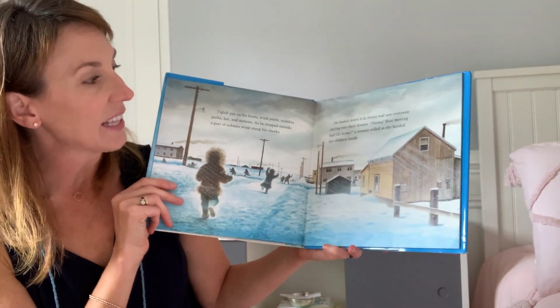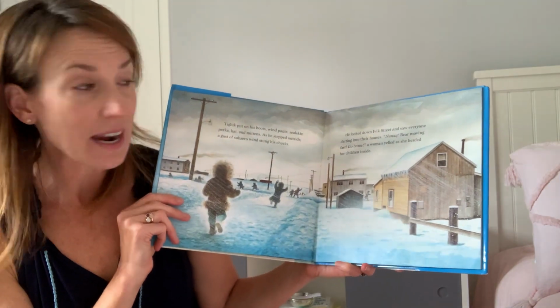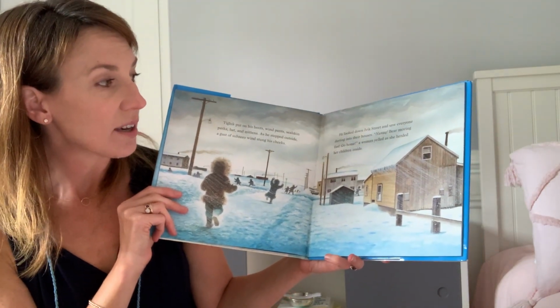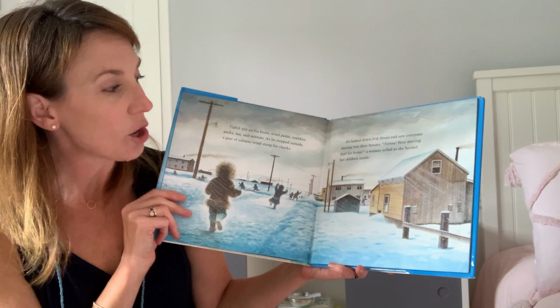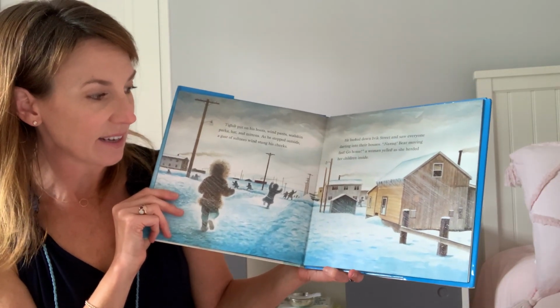Freezing. He looked down Ivick Street and saw everyone darting into their houses. "Nanook! Bear moving fast! Go home!" A woman yelled as she herded her children inside.